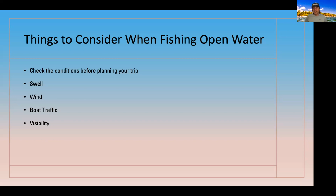But the other thing offshore is visibility. You won't necessarily deal with that so much in the bays and harbors, although it can get foggy. But I'll tell you what, conditions can change and fog can roll in really fast. You might be a mile offshore, a mile and a half offshore, but all of a sudden you're out in the middle of nowhere. When fog rolls in and you don't know whether you're north, south, or how far off you are, it's really, really important to take that into consideration.